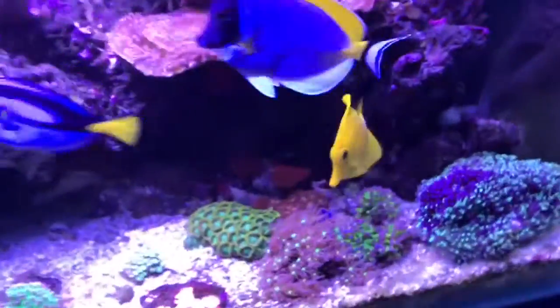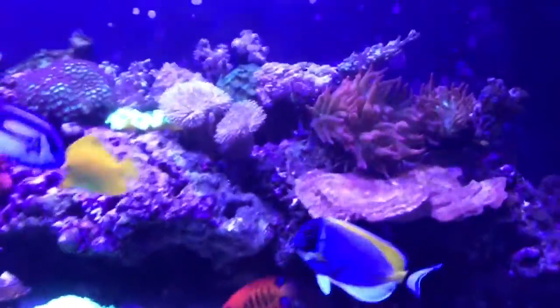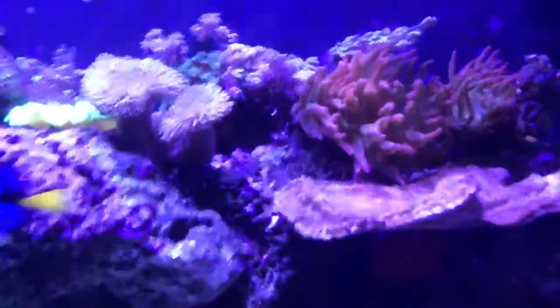GSP's closed up today. I've got a hammerhead that's fallen down, it's normally up there. I need to get my hands in the tank. But we do have a bit of a problem with the anemone.